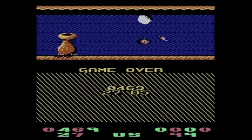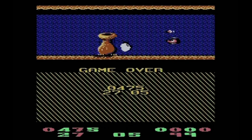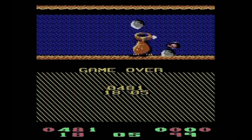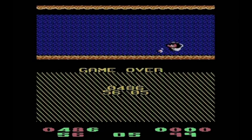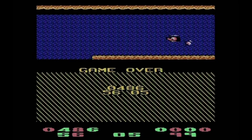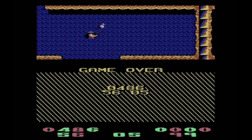So you can float quite far away from the pot thing if you wanted to, and hurl this thing at it, but it just takes longer. Because the bubbles that are bouncing around don't really do you that much harm, they're quite easy to destroy. You can just get close and hammer it quite closely to destroy it more quickly.